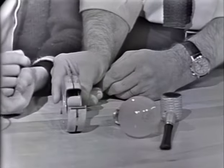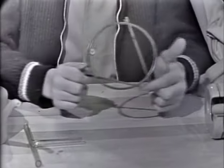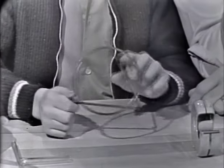How about that one? This, let's see. One, right? Where? Here, one here. Oh, the round one on top, okay. One. Two.